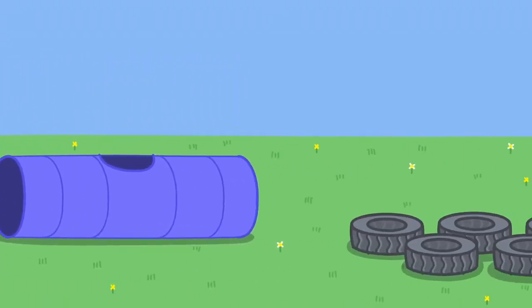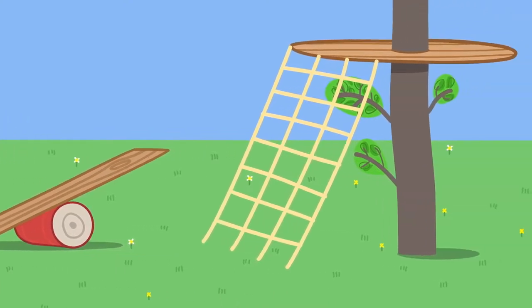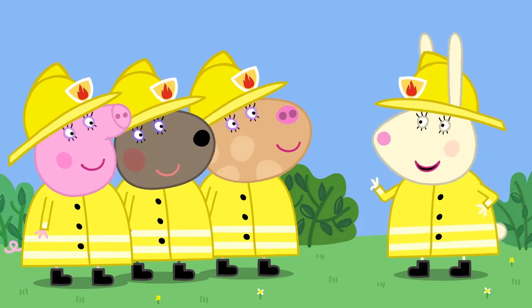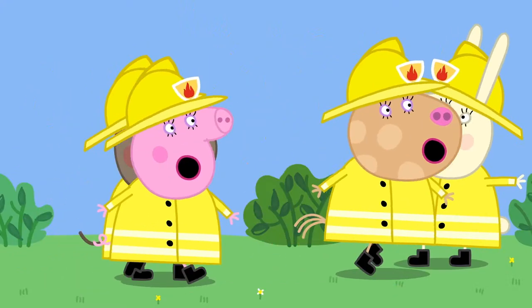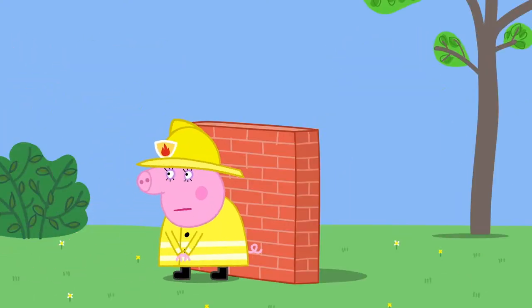This is the fire station obstacle course. Running through this keeps us fit and healthy, so that in an emergency we can keep going. We've shown our ready and our steady. Now let's practice our go. Ready, steady, go! The first obstacle is the inconvenient wall.